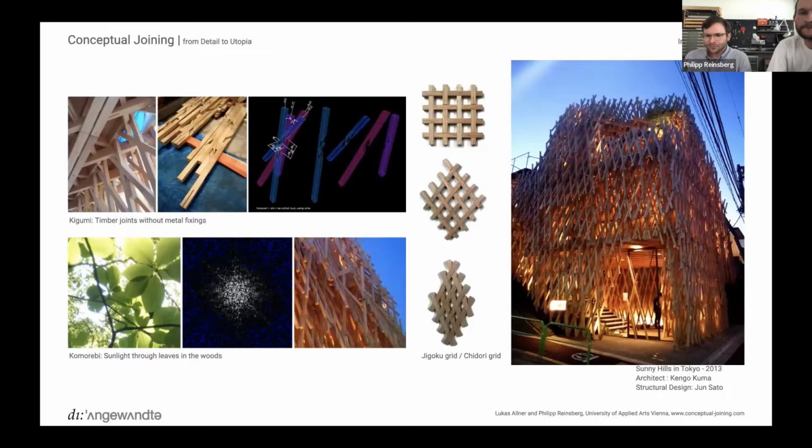And Kengo Kuma mainly works with a structural designer, Jun Sato, who is teaching at the University of Tokyo. And Jun Sato develops lightweight structures and ductile structures, which are often transparent or translucent and serve as environmental filters. And through this work, we learned two things.